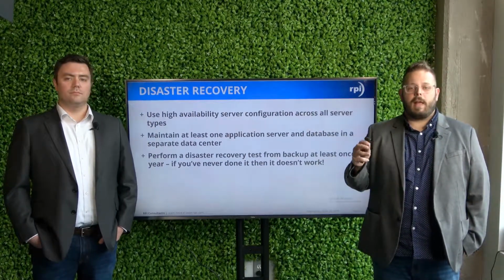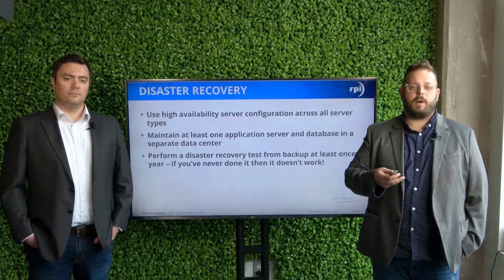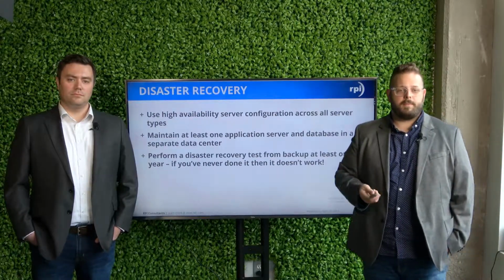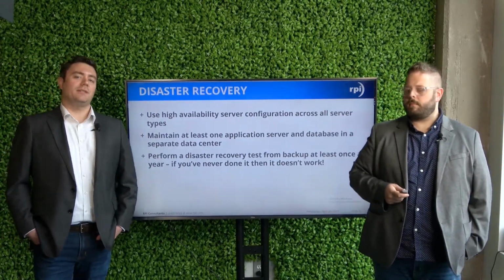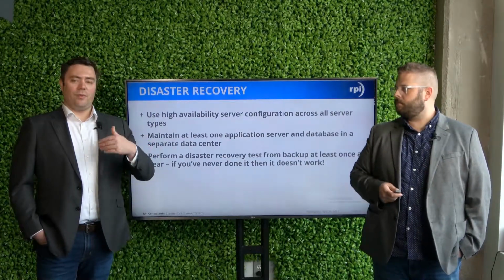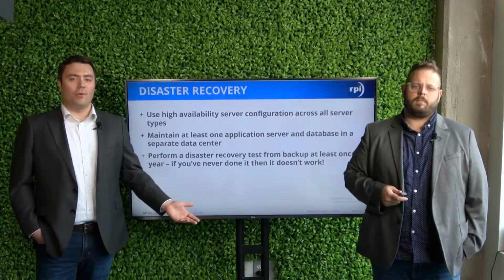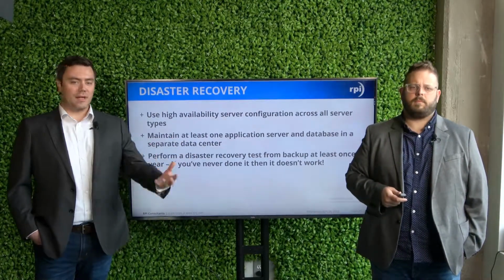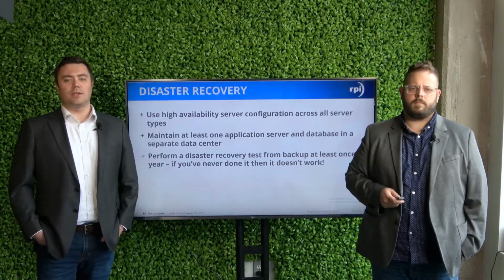As we discussed earlier, you want to use the high availability server configuration wherever possible and across all server types. And maintaining at least one application server and database server in a separate data center means that if the data center they're currently stored in loses its internet connection and you may not expect it to come back for even days if something really terrible has happened, you have something else that you can connect to so that your other workers can at least continue working.